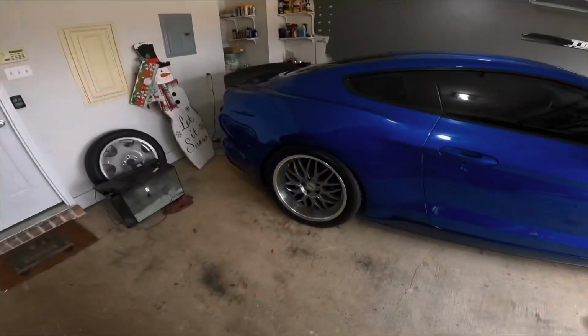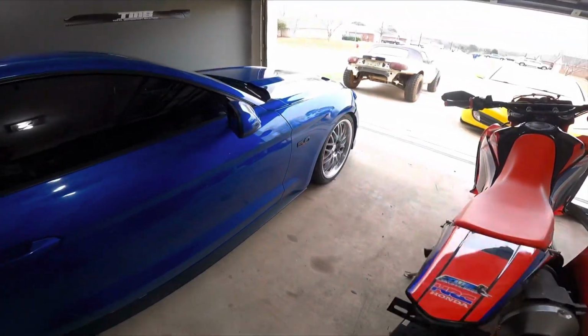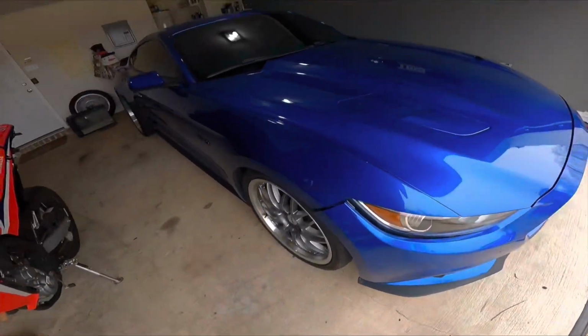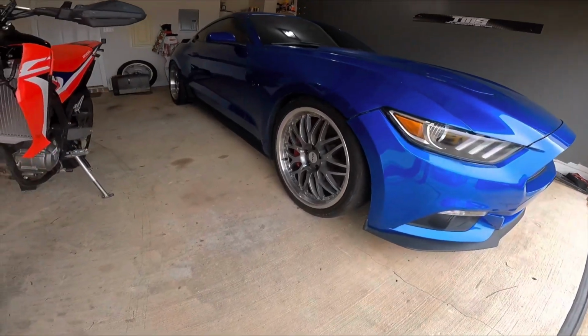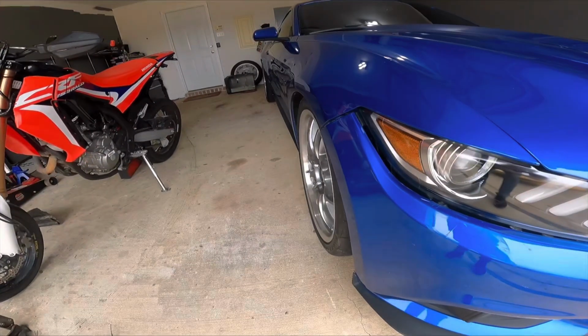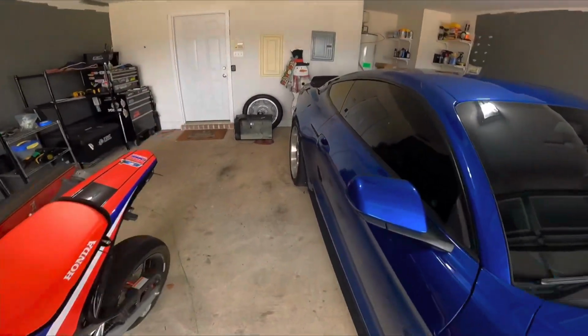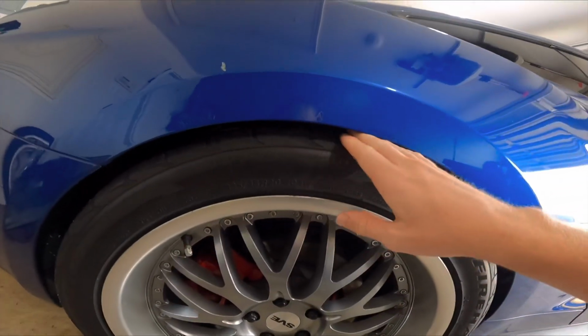That being said, these are SVE Series 3s. They're 20-inch, which isn't ideal for me, but it was a good deal, and it's something the Mustang can go around on. I'm definitely going to put 19s back on it that are a little wider, because you can see this front offset is pretty weak. The back's okay. It's a low car. So if you look at the back, it's almost tucking.